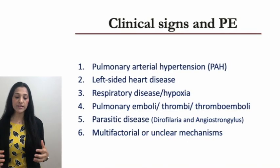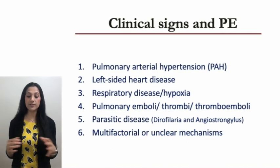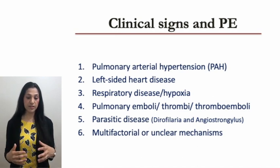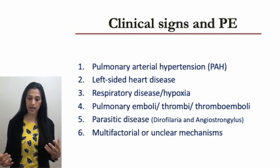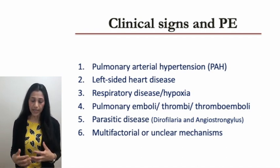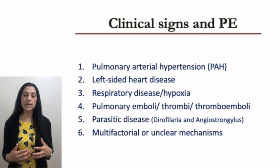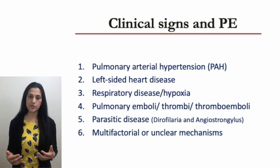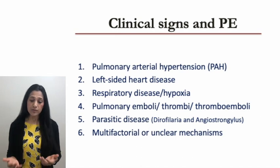However, while these dogs may present to you with any of these signs, they most often present with the signs of primary disease, such as honking cough due to tracheal collapse, crackles due to pulmonary fibrosis, and in advanced stages, they may even have signs of right-sided heart failure, such as ascites, pleural effusion, jugular venous distension, and so forth.